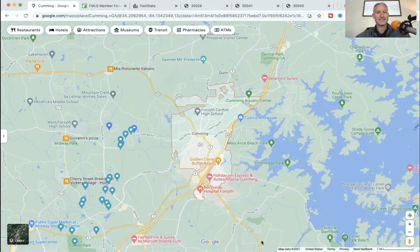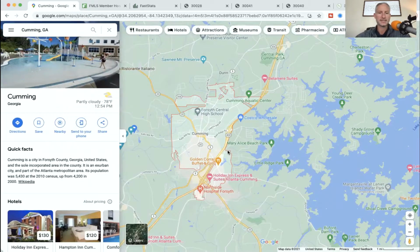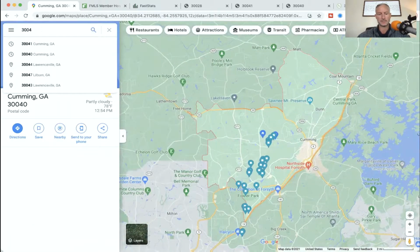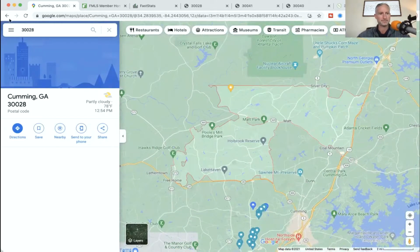All right, we're here in Cumming, and as you can see here on the map, what I've got highlighted is really the downtown Cumming area. Cumming really consists of, let me expand this. So here's Cumming. It's really 30040. That's considered Cumming. I think even 30028, yeah, that little sliver.